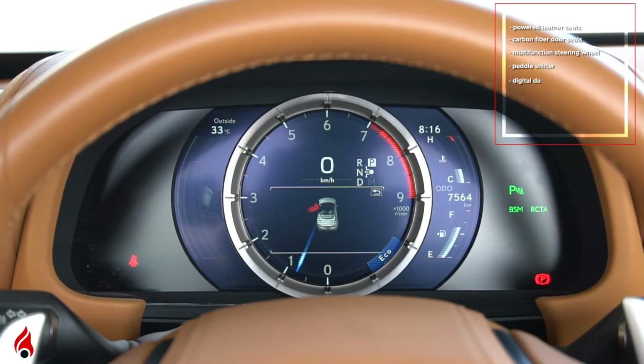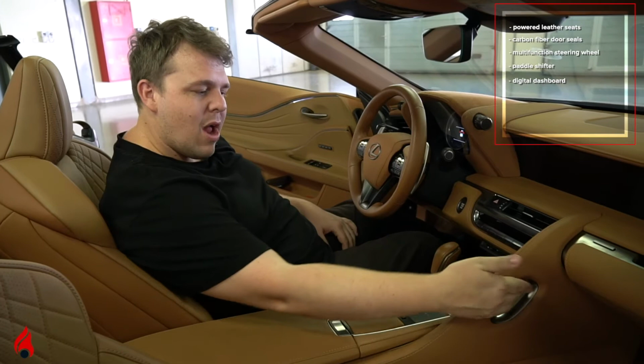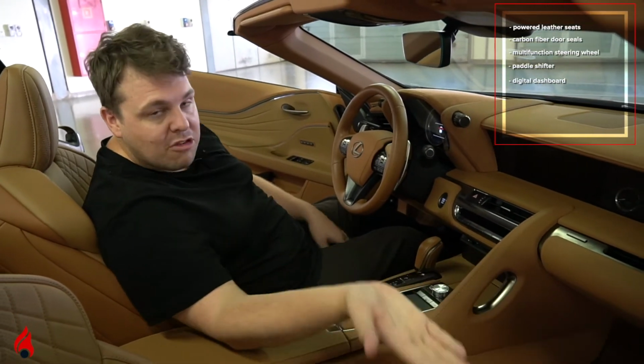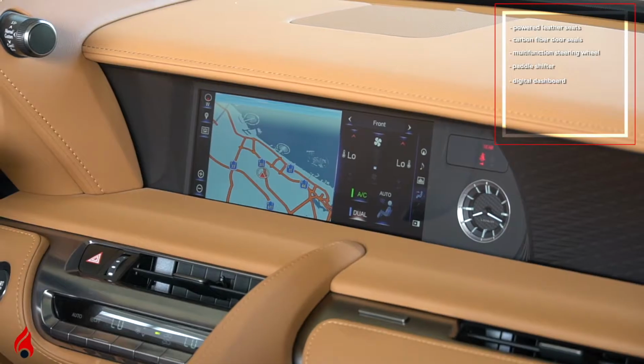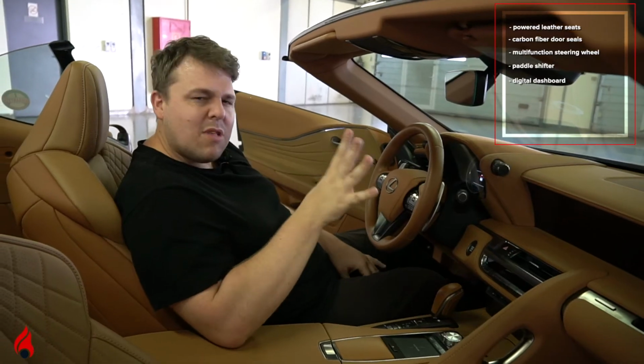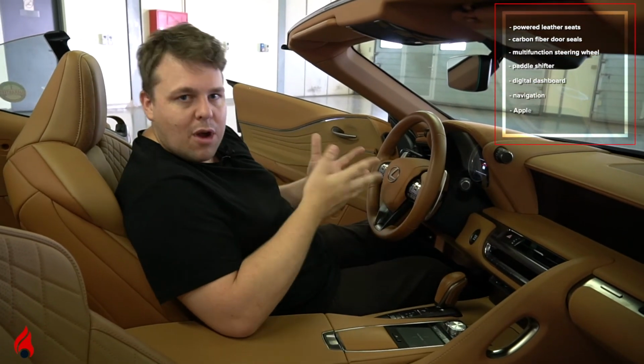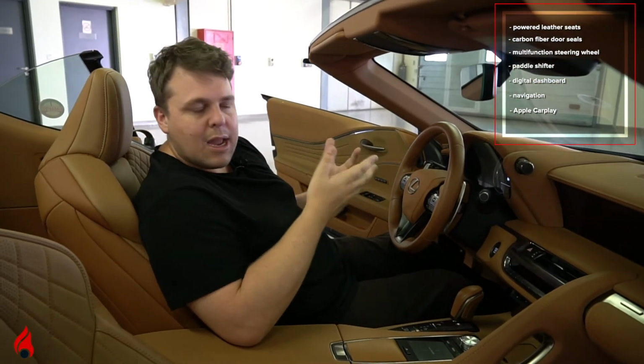A fully digital dashboard, and then the center console here sits in the middle. We have a passenger grab handle for when you want to scare the passenger, of course. And then we have our center screen in the middle here. It's not a touchscreen, which is kind of strange in 2021, but it does provide navigation, Apple CarPlay, and all the useful features that you may need.